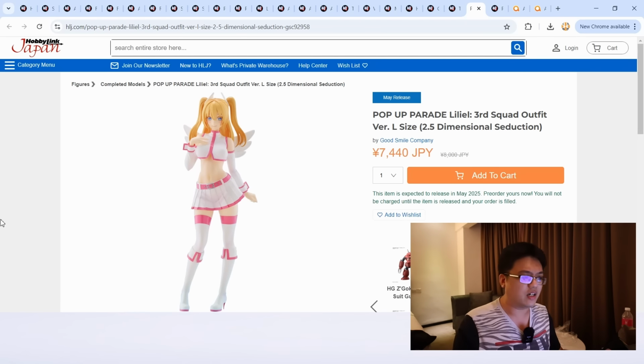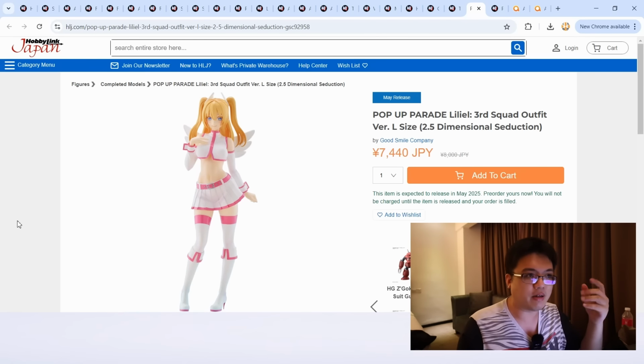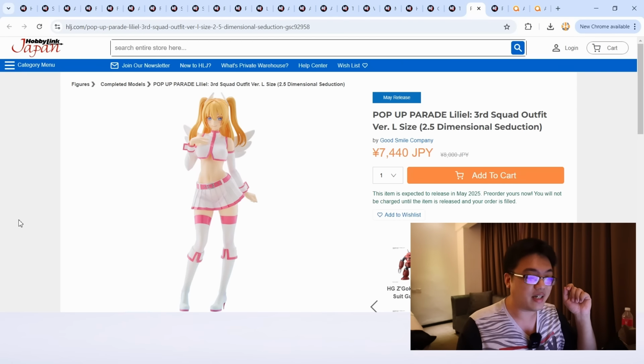Next, low budget figure or pop-up rate L. Nice. Good Smile Company is actually listening to my recommendations, my suggestions. Not too long ago, at least a year ago, maybe longer than that, Good Smile did have a survey asking everyone what pop-up rate figures did you guys want. A lot of people were asking for this or that anime and game character. My response was a lot simpler. I asked for more pop-up rate L figures and I'm happy to see them responding to it, right?